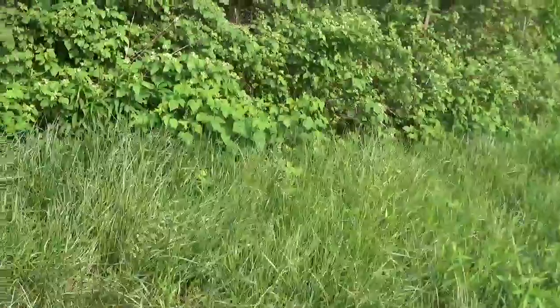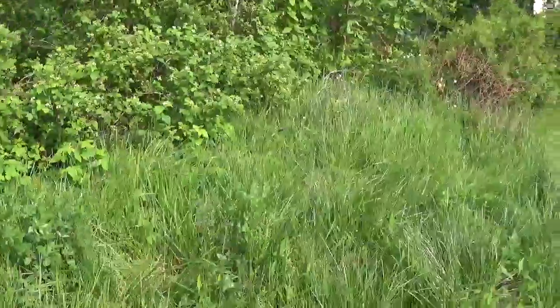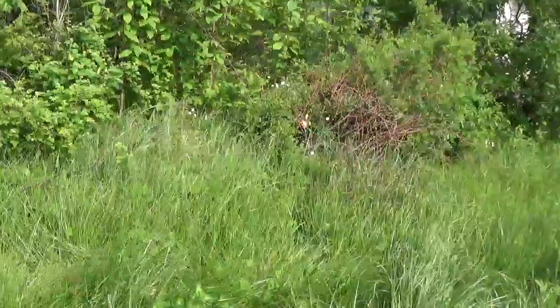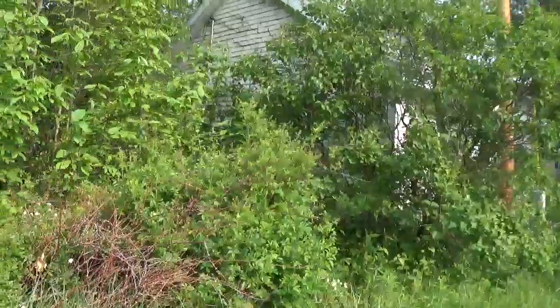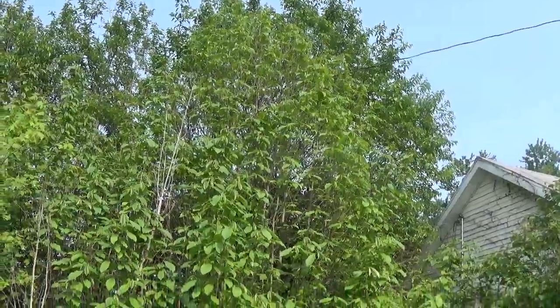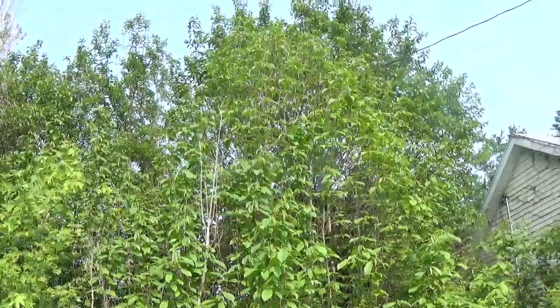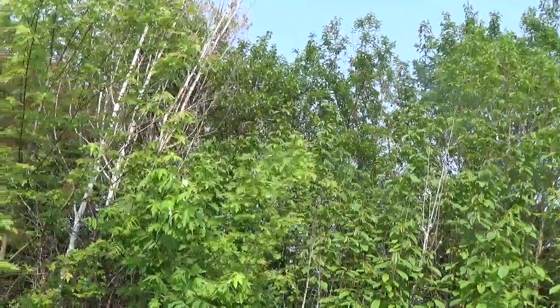I don't want to film anyone if they don't want to be filmed, so you know, try to. And there's the pawpaw, there's the whole grove, and there are a lot of them. They're all the way back there.